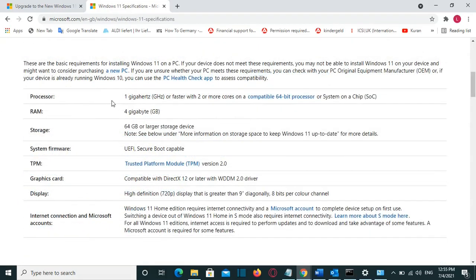I'm going to show you shortly which are these minimum requirements, which is, for example, the processor should be 1 GHz or faster, RAM should be 4 GB, and storage 64 GB or larger. Another problem that people are having right now is system firmware. You should have Secure Boot capable and at the same time UEFI, and this is causing some issues for some users that want to install Windows 11. Another issue is TPM, which should be version 2.0, and I have a video regarding that. Please check the description below for the link about it.